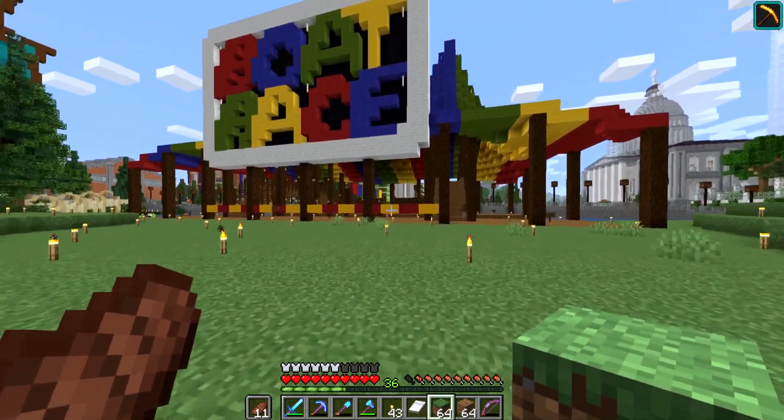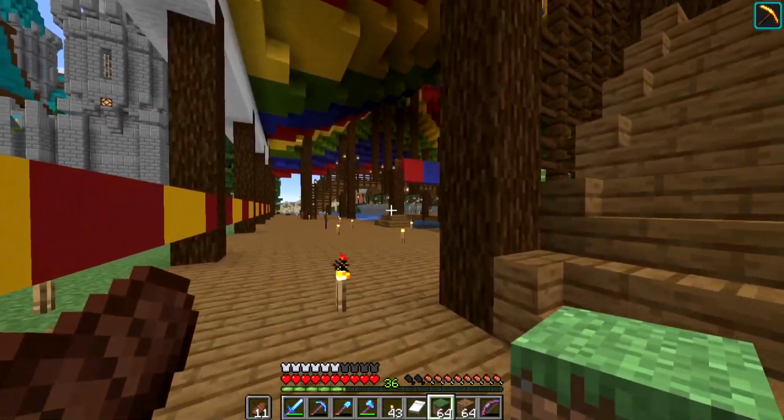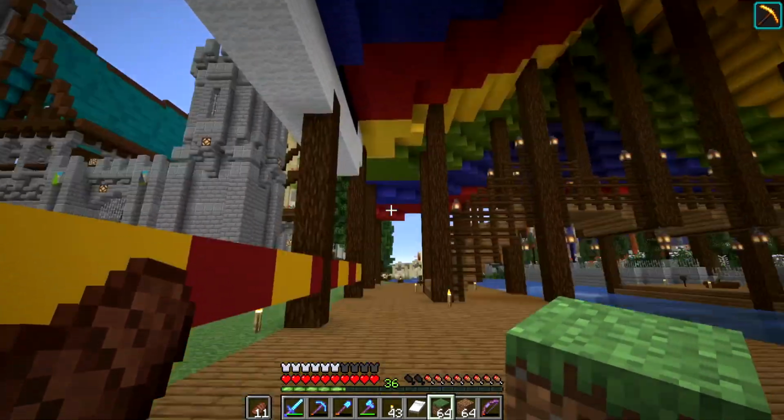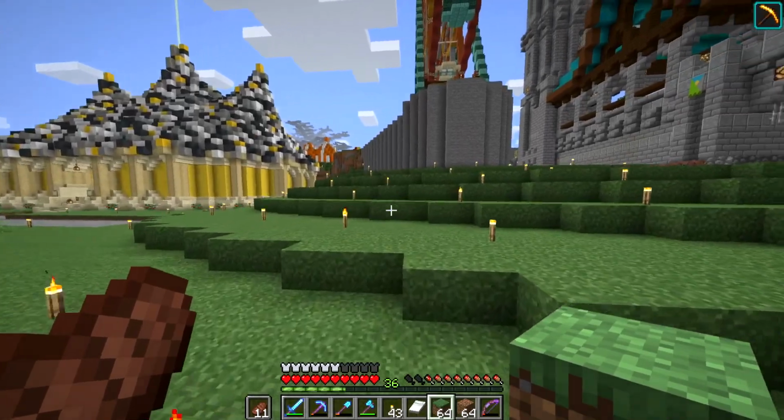I've been working on my boat race. Let's check out the interior. We had the bridges before, we had the start and finish line before. The big circus tent and the sign that says boat race, I think those are brand new to you guys.